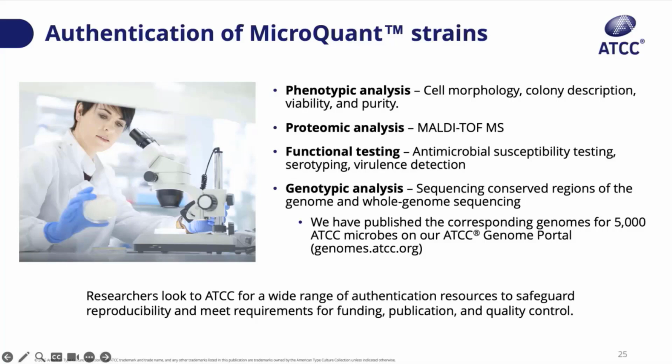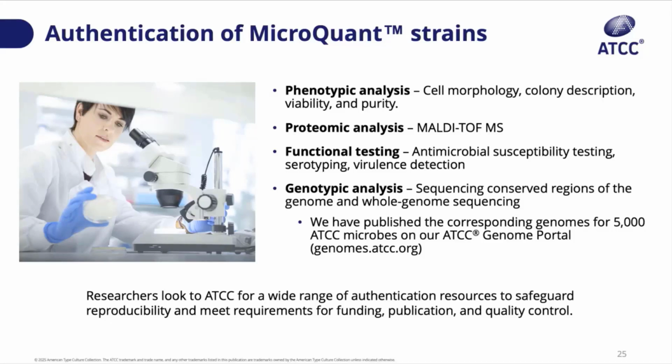All the strains under the MicroQuant portfolio go through stringent testing and analysis, like other reference materials from ATCC. They undergo phenotypic analysis, where we look at cell morphology, colony description, as well as viability and purity. We look at proteomic outcomes, as well as functional testing. And most importantly, we have genetic information of all the strains. All the genomes are characterized, and they are available through the ATCC Genome Portal.